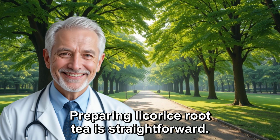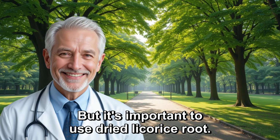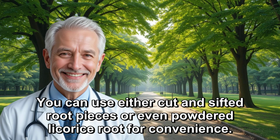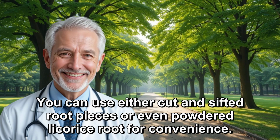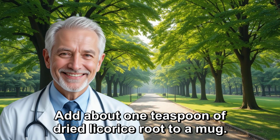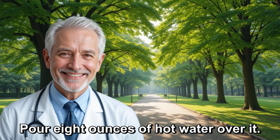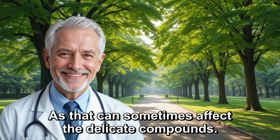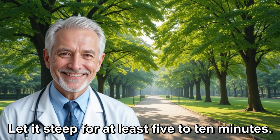Preparing licorice root tea is straightforward, but it's important to use dried licorice root, which you can find at most herbal shops or online. You can use either cut and sifted root pieces or even powdered licorice root for convenience. For a comforting cup, add about 1 teaspoon of dried licorice root to a mug. Pour 8 ounces of hot water over it, making sure the water isn't quite boiling, as that can sometimes affect the delicate compounds. Let it steep for at least 5 to 10 minutes.